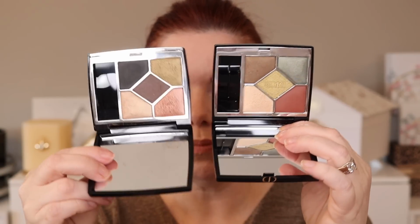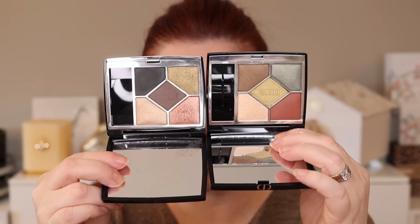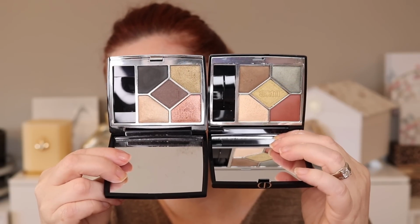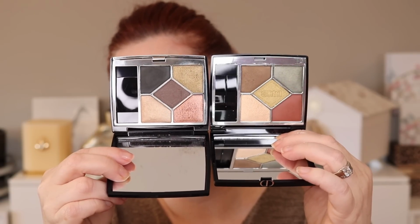I also want to mention, when I showed you Khaki, the new quint from Dior, I was very jet lagged and sleep deprived, and apparently did not actually show you what it looked like next to Jungle, which I don't know how I forgot to do, but I apologize. So this is Khaki. This is Jungle. Now I did swatch them for you so you could see the swatches, but I wanted you to see the difference in the quads just side by side.